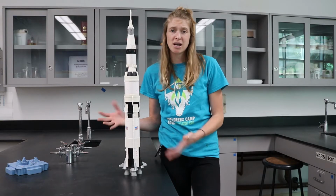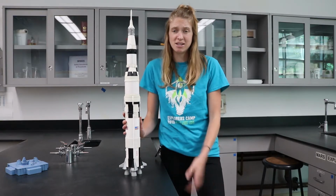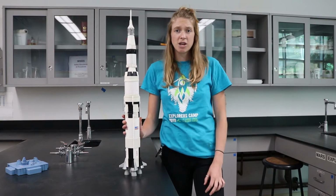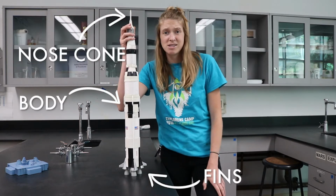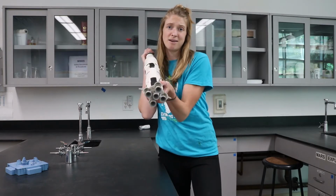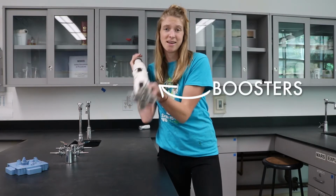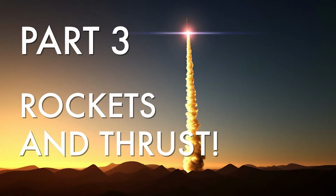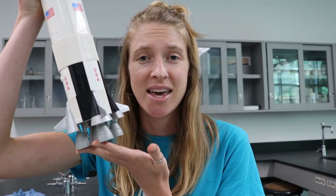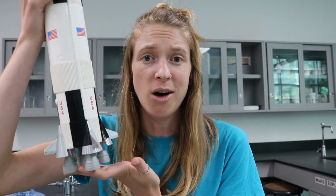Now, each rocket is a little bit different depending on its mission and depending on what it has on board, but in general, the body, the nose cone, the fins, that's kind of what you need to make a rocket. And then, of course, the rocket boosters. So all of these pieces and parts, they sure do add up. And that makes rockets weigh a lot.